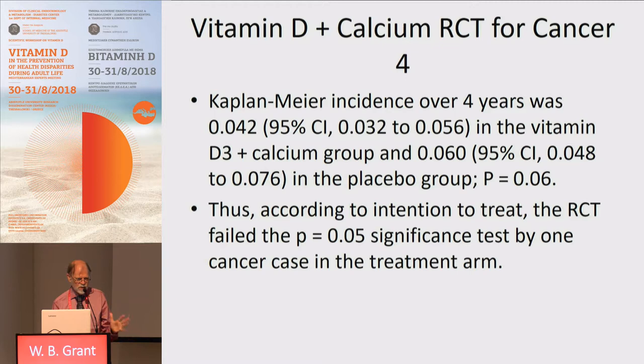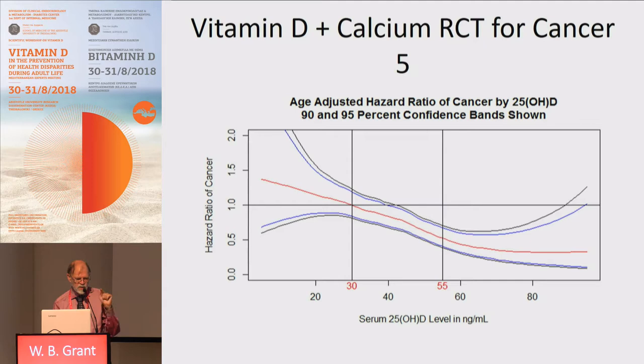But it turns out that the data were also analyzed in terms of 25-hydroxyvitamin D achieved and incidence of all cancer. And it turns out that above about 50 to 55 nanograms per milliliter, there was a significantly reduced risk of all cancer incidence compared to that below around 30 or 40 nanograms per milliliter. JAMA did not let them publish this in the printed version because it was not in the test protocol. So they relegated it to an online supplement, which most people didn't read. And so JAMA sent out a press release saying, see, vitamin D does not reduce risk of cancer. Creighton University sent out a press release saying, yes, it does. So we had these two competing press releases, making it a little difficult to decipher.